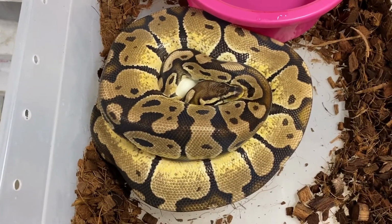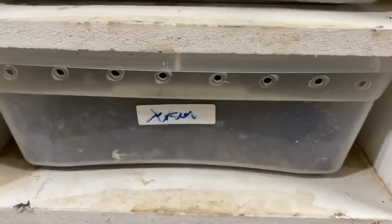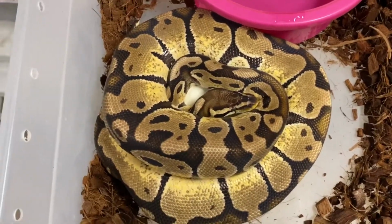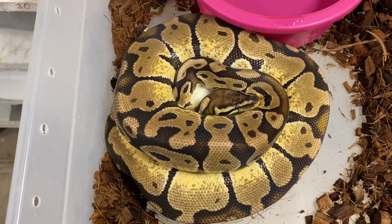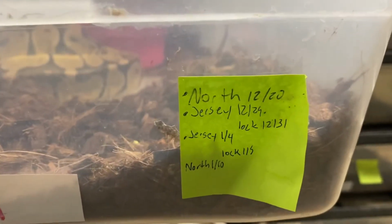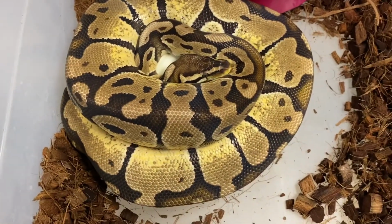We paired her with our super awesome crazy breeder who evidently will just lock with anybody, Jersey over there. He is a pastel lesser yellow belly, and he is bred with a couple other people this year. Looking at this tub, we also had her put with North. We never saw any locks with North. North, of course, is our very high white calico male.